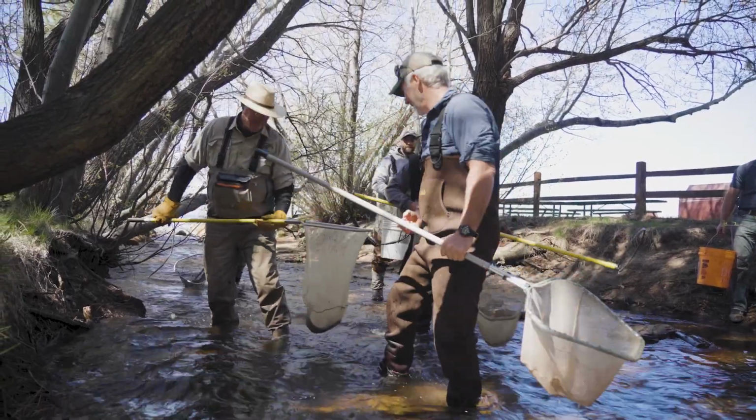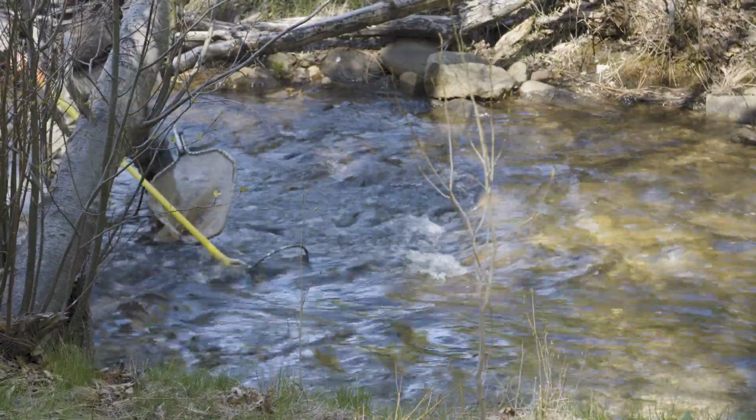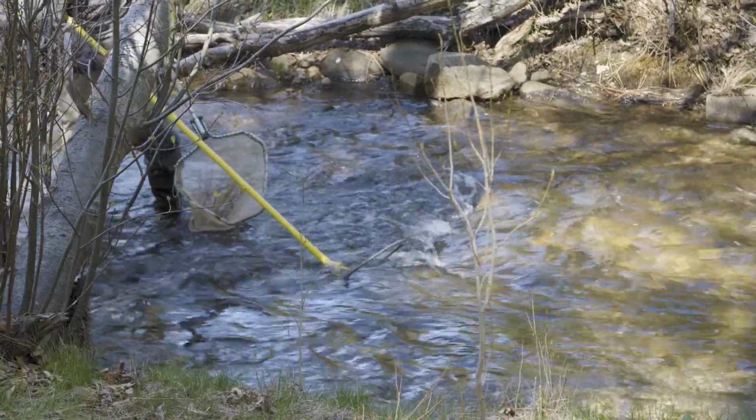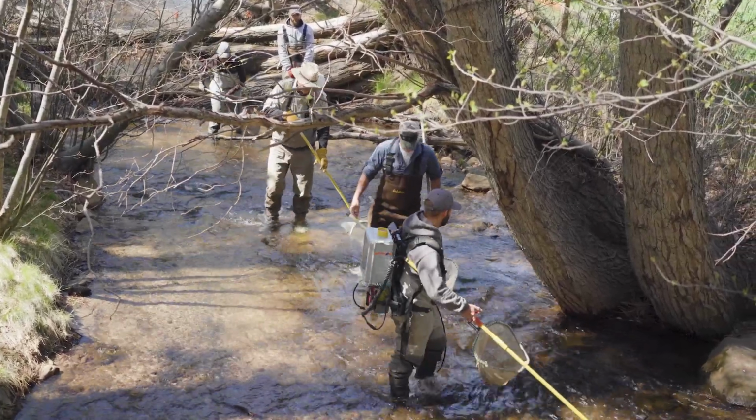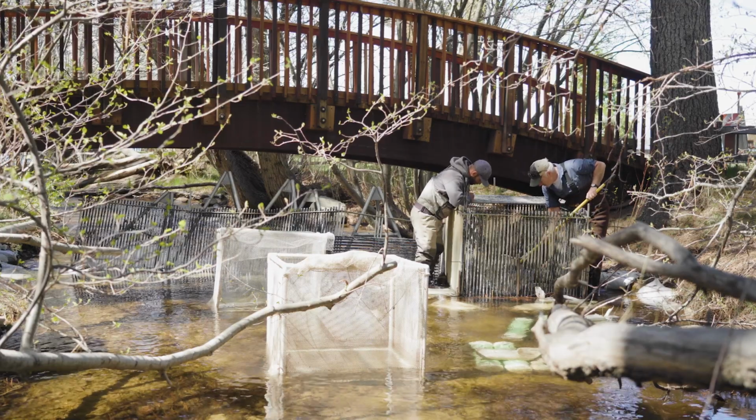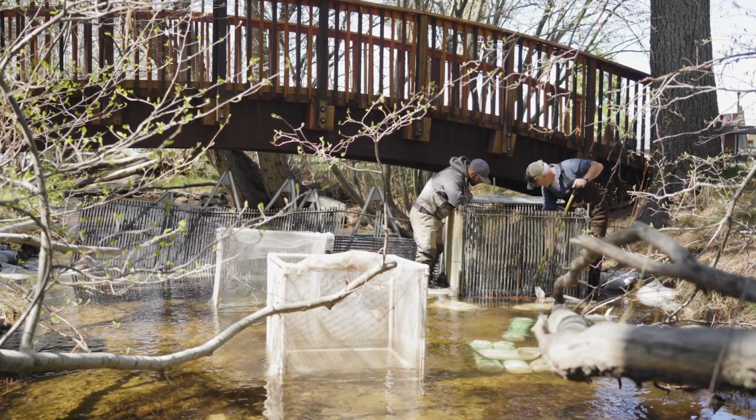Two in a row. Amazing. Rainbow trout will travel several miles up a stream in search of the perfect place to spawn. But before that happens, Nevada Department of Wildlife has a series of holes and pens set up to secure the trout. It's here we get personal with the fish.